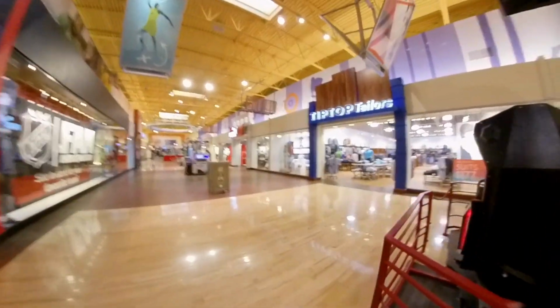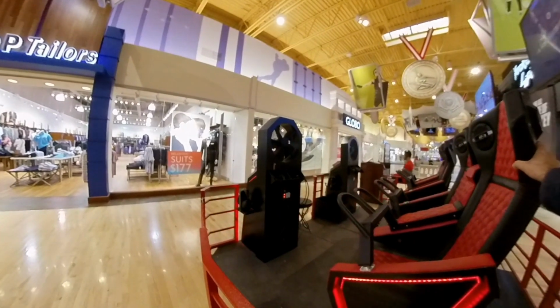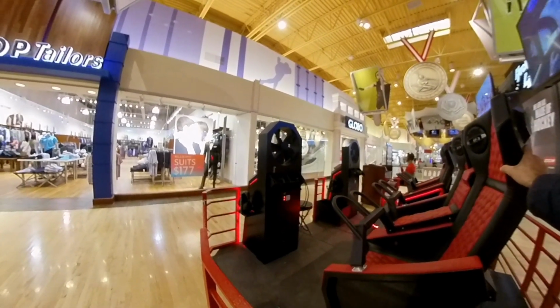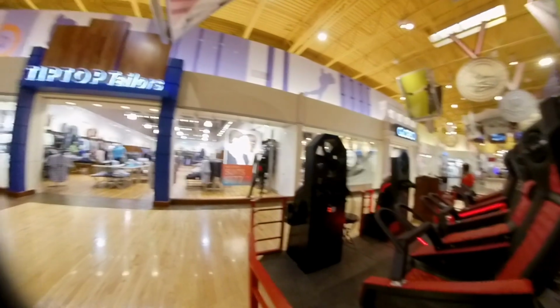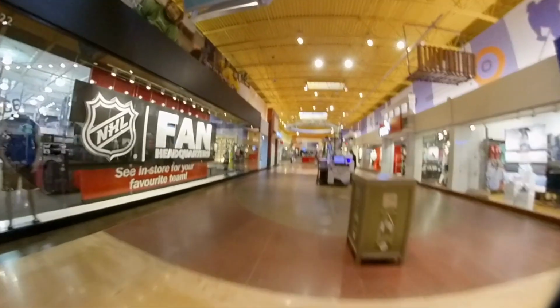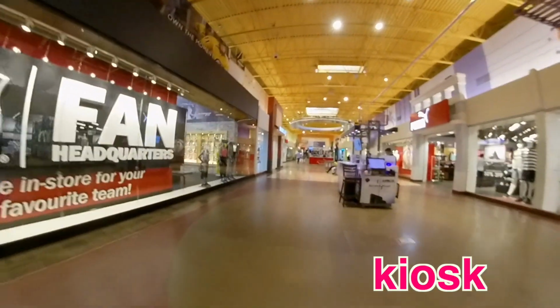Ooh, what are these things? What are these things? I have no idea. Maybe you can sit in them and the fan will cool you off. They look sort of weird. Okay, here's our first kiosk. Look at that.